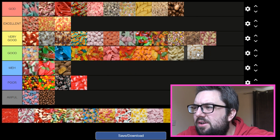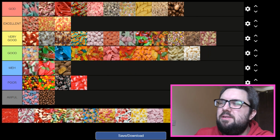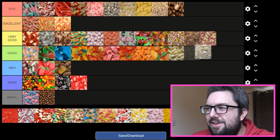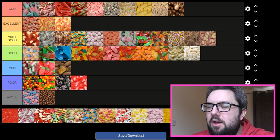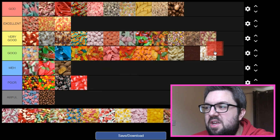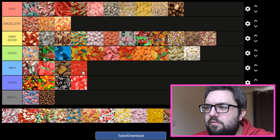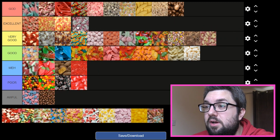Nah, they're good. They're somewhere between good and meh. I still like vanilla-y, sort of milky flavour things, but these just aren't very good. Lips, same as all the other gummies, guys. Or are they even meh? Yeah, at least the others had more interesting textures and a variety of flavours. That's just meh.